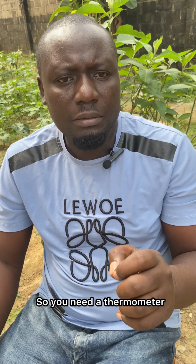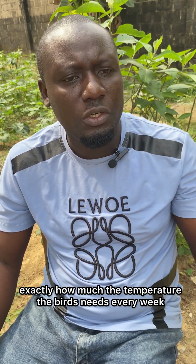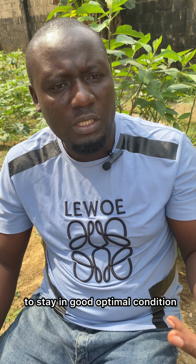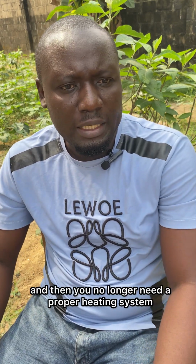So you need a thermometer. The thermometer tells you exactly how much temperature the birds need every week. In your first 3 days, what temperature did they need? From 4 to 7 days, they need another temperature to stay in good optimal condition. And then week 2, week 3, up till the 4th week. After the 4th week, they can now self-regulate, and then you no longer need a proper heating system.